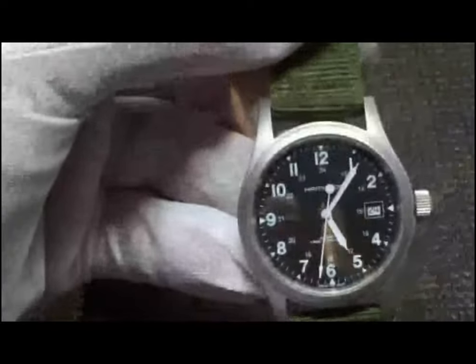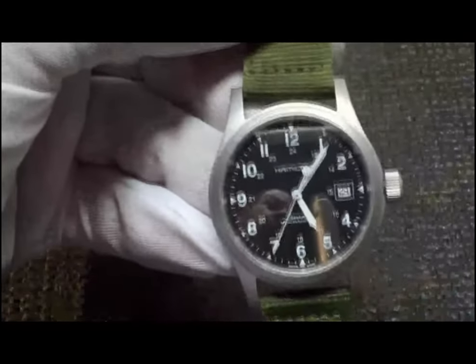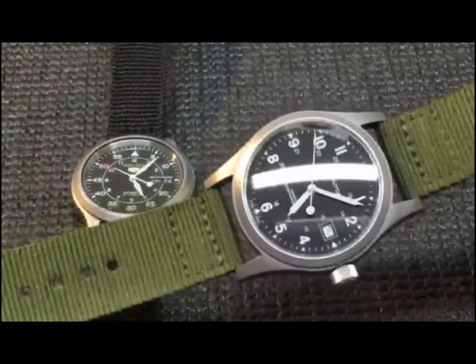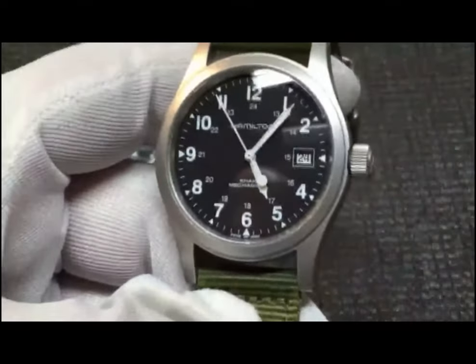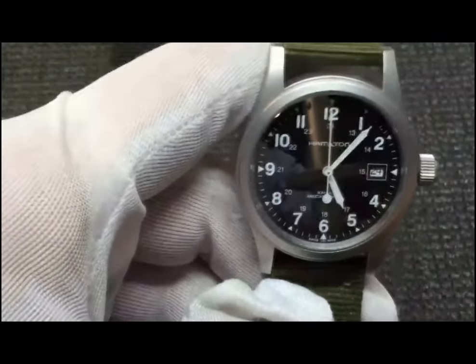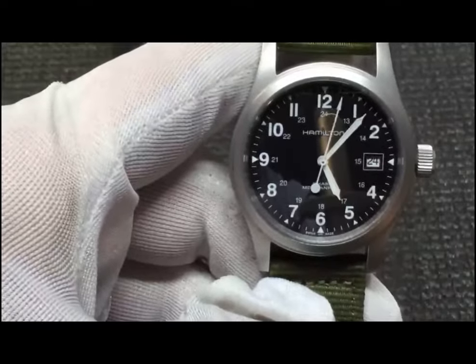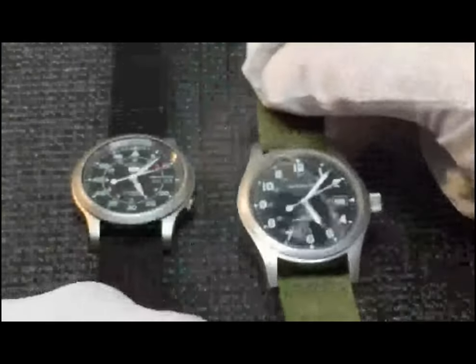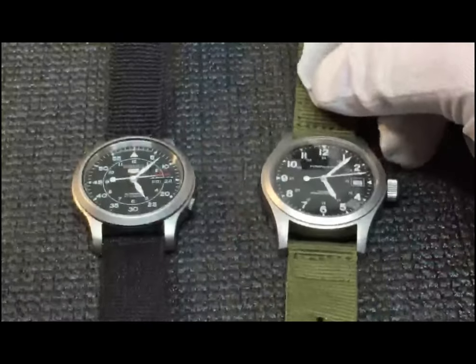The lug-to-lug distance is longer on the Hamilton. It's 47.2, about 5 millimeters longer than the Seiko. It's got 50 meter water resistance, so it's about 150 feet versus 100 feet or so. And it's got an ETA 2804-2 manual wound movement inside with a 46-hour power reserve. And that's the Hamilton.